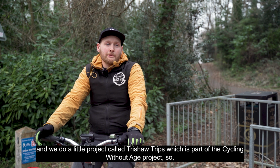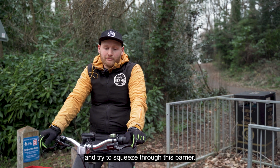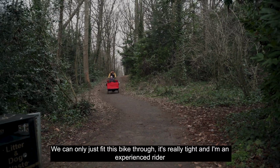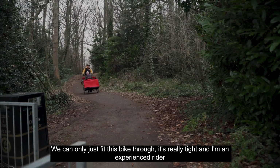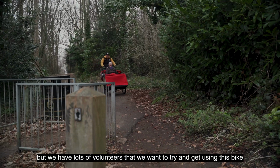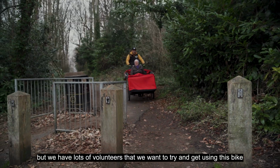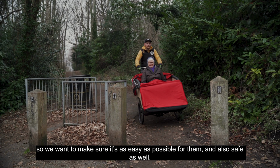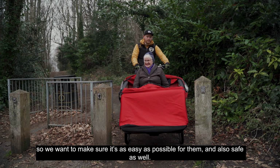So we take older people out in this bike on this route where we can and try and squeeze through this barrier. We can only just fit this bike through, so it's really tight, and I'm quite an experienced rider, can just about get it through whilst walking, but we have lots of volunteers that we want to try and get using this bike and taking older people out, so we want to make sure it's as easy as possible for them and also safe as well.